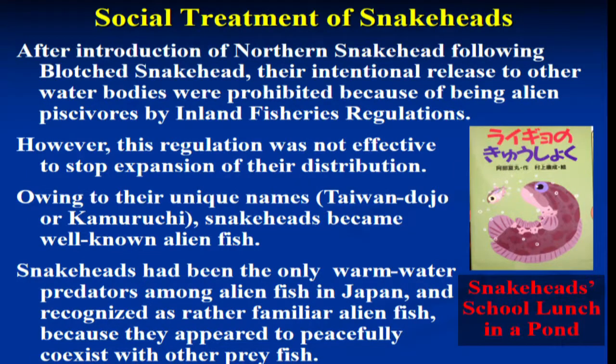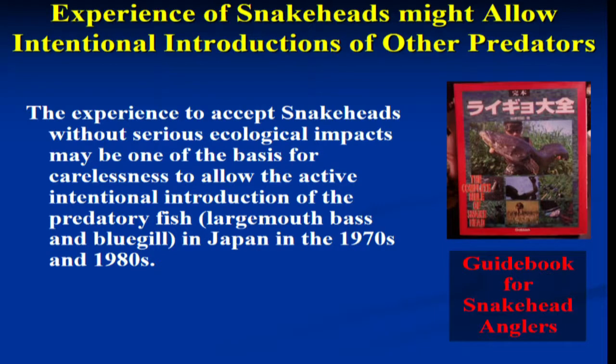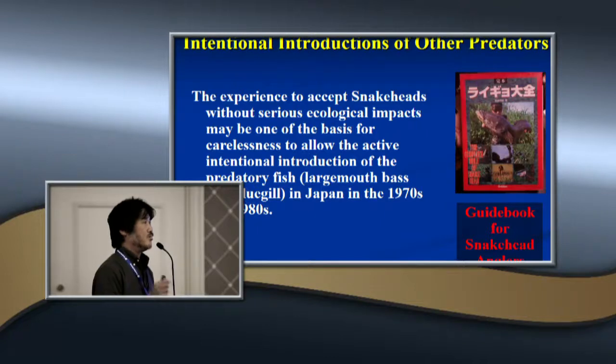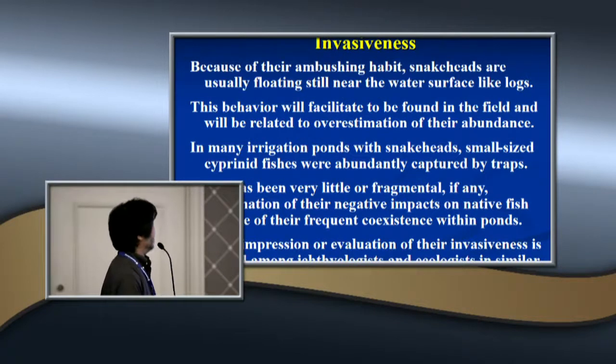This is a book for children, and the main character was a snakehead. They are playing with native small prey fish, because they appeared to coexist peacefully with other native prey fish. And this kind of experience of accepting snakeheads without serious ecological impact may be one of the bases for carelessness in allowing the active intentional introduction later of predatory fish like largemouth bass and bluegill in Japan in the 1970s, because both are alien species, both are fish-eating species. But snakeheads did not cause serious impact, so probably largemouth bass and bluegill may be the same. But that was a great misunderstanding for us.